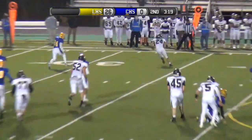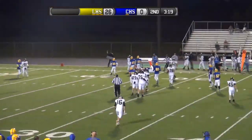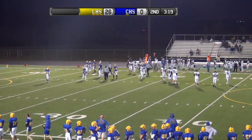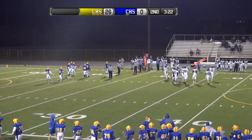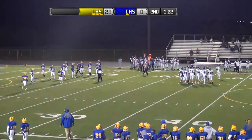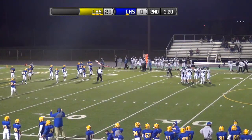Harker's doing the same thing again. This time he went to Reese on the right side. And it looks like he's got enough for the first down. 3:22 and counting as soon as they reset the flags. Clock's running 3:22. They're inside the 25.